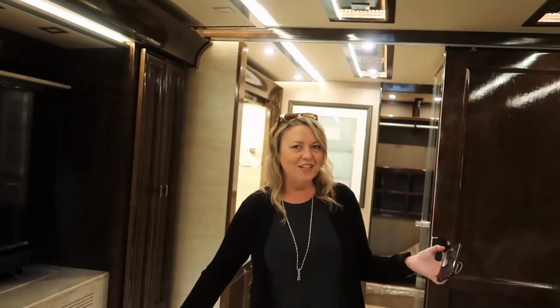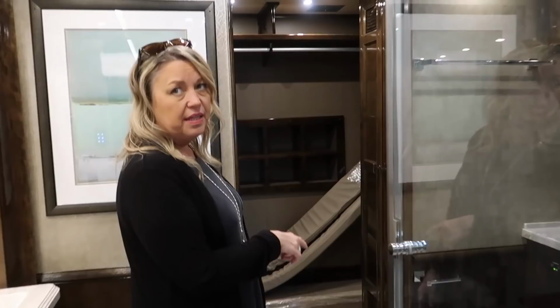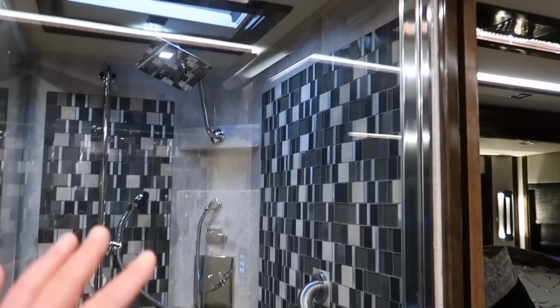It's a little wonky in here. Yeah, this parking lot is not level. Got sliding doors here. A shower with a bench. Another toilet. Yeah, that's what I was thinking. A little bit different shower, another rain head up there, which is awesome.